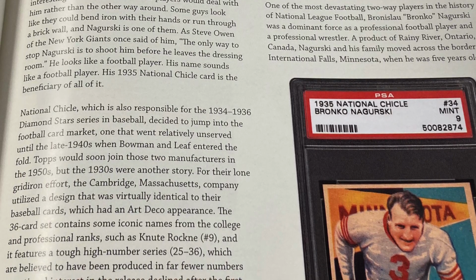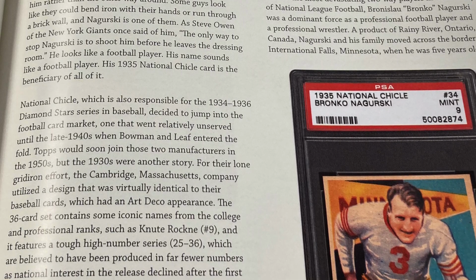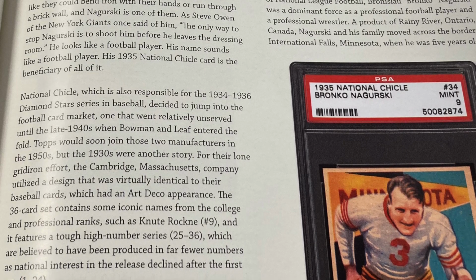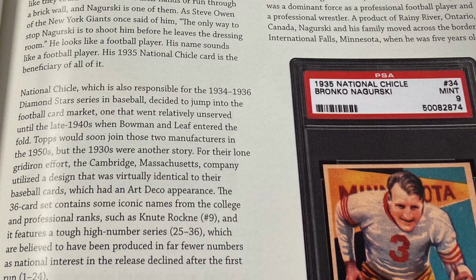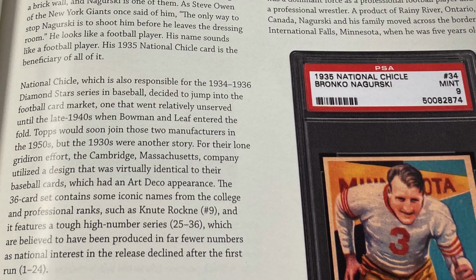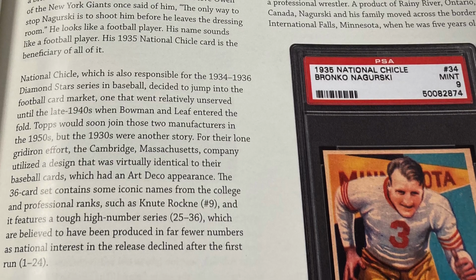The 36 card set contains some iconic names from the college and professional ranks, such as Knute Rockne, card number 9, and it features a tough high number series, 25 to 36, which are believed to have been produced in far fewer numbers as national interest in the release declined after the first run, 1 through 24.